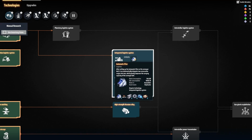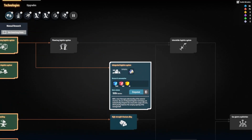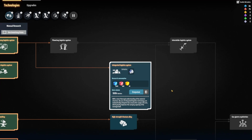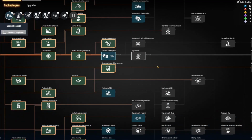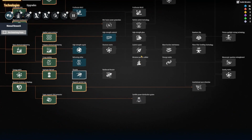Oh, that actually is a lot nicer. Was this here the other day? I don't remember this being here, but I am also very blind. After setting up the automatic pilot, I'm going to integrate 2 carriers in one. I mean, there's a good chance I just didn't see this. Let me know. It was probably there, and I'm just blind. I also choose not to read directions, but that's just my personal preference.